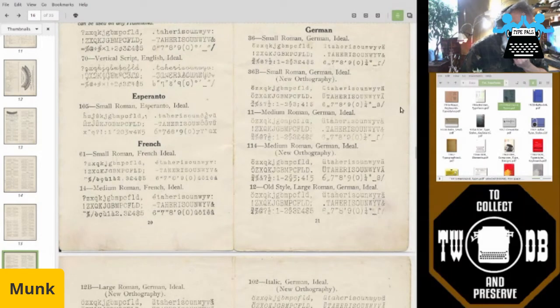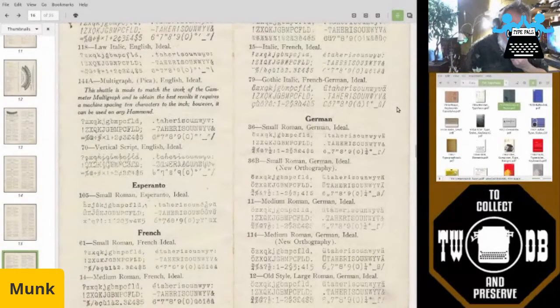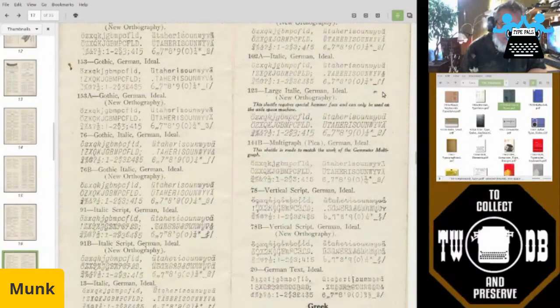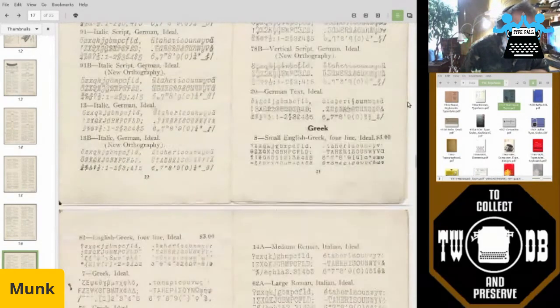I'm sorry, I reversed slant in there someplace. They had Polish. They had a Polish with a... There you go. Oh, yeah, there it is. Oh, wow. I don't see that every day. Oh, there's a lot of things you don't see every day here. Like this really curly German... Oh, yeah. New orthography shuttle. Yikes. Fraktur. There's the Greek.